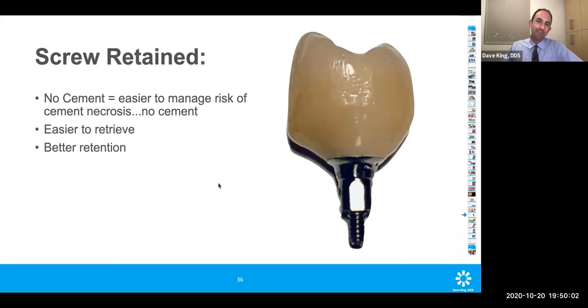Screw retained. Posterior crowns almost always will come this way, generally, because they're a little easier to manage. And there's no cement, there's less risk of cement necrosis. They're easier to retrieve and better retention. And oftentimes, we can actually order a zirconia restoration where the piece that mates with the implant is also zirconia. However, they'll usually have a little titanium ring that sits on the top of the implant.